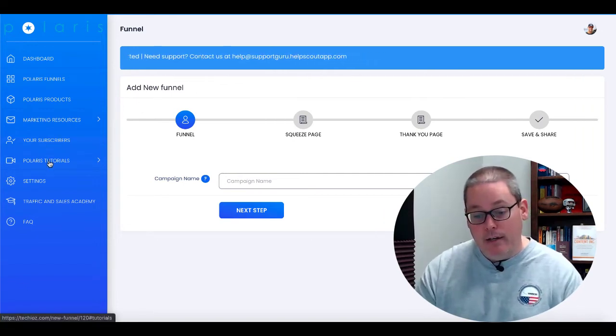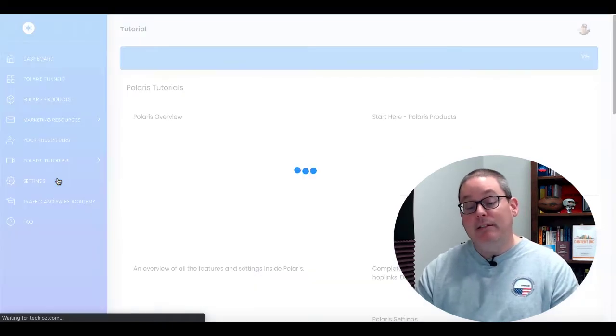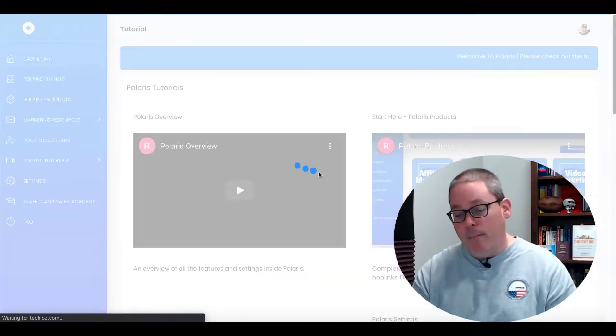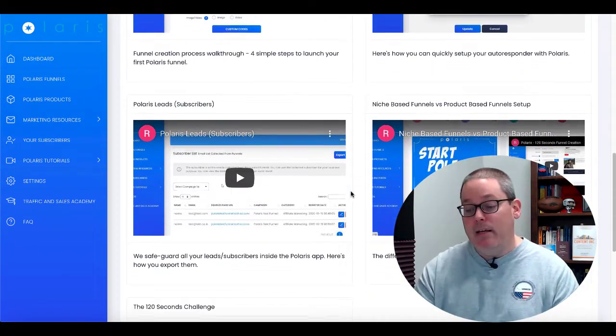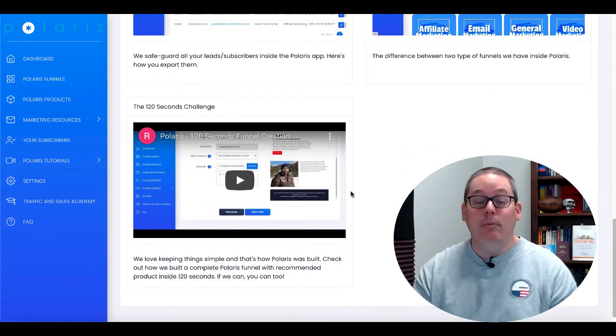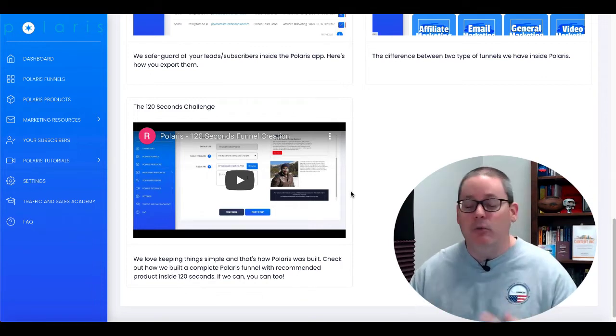So we'll go down here and look at Polaris Tutorials, and I'm going to show you the training videos, because they do provide training for the software. So if I wanted to get rid of those three little bouncing dots, most likely the answer isn't here. But if you ask me, a simple solution like this should be easy to use, because they said no more complex, no more nightmares, no more headaches. But I do have a headache, because those three little bouncing dots just won't go away.